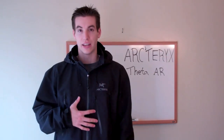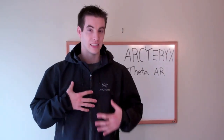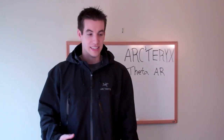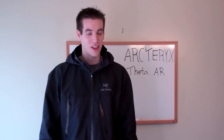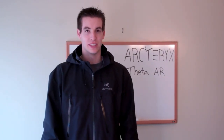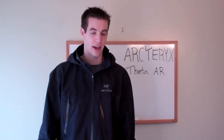I got this jacket on sale at REI towards the end of the season. I believe this is last season's model, and I got it on sale for $350. Still not easy to swallow, but you know what? I'm glad I made the purchase, especially with REI. You can take anything back and get your money back guarantee.